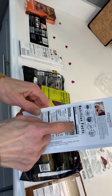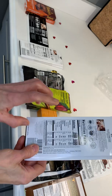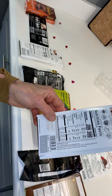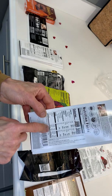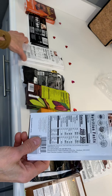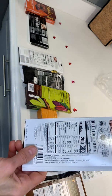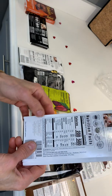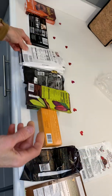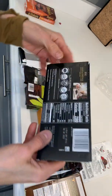You can have 4 pieces, it says, but everybody's body is different. So whatever you can tolerate might be different than somebody else. And your potassium levels have something to do with it. So if you're eating a ton of potassium, your body's going to have to respond to that. If you're eating too much dark chocolate, your body will do something to respond to that.